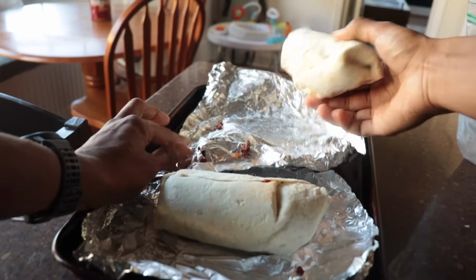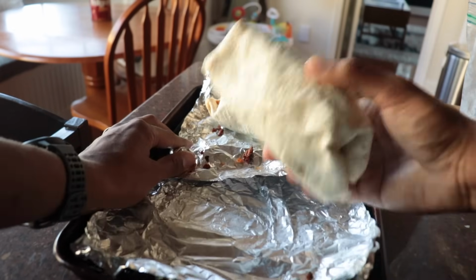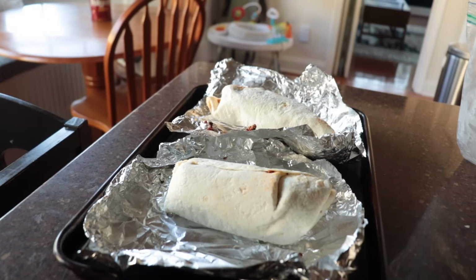These are absolute flames. You just have to make sure that you unstick it like that. Otherwise, sometimes it will stick to the bottom. Matter of fact, if we have parchment paper, that's even better. No, we do not. But we'll throw these in for about 30 minutes on 350. Honestly, whenever I can sneak out of my meeting. And now it's 9:30. All right.